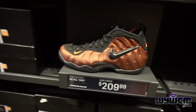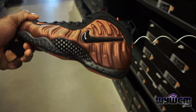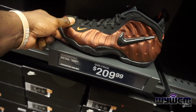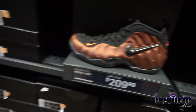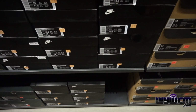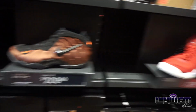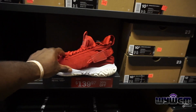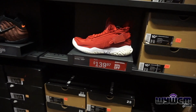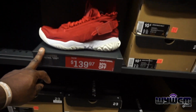They got the Foamposite, which is a pretty dope Foamposite if you ask me. But 209, a little steep, man. They gotta put that 30% off, but it's still a clean shoe. They got a full size run too, except, oh no, there's a size 13. But yeah. Foams, and then the Protro React, like I showed you last time, but with the 30% off. Jordans are never 30% off unless it's on the Hashwell, but we got this one 140, 30% off.